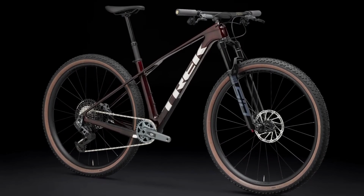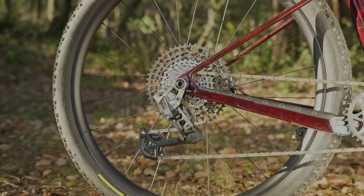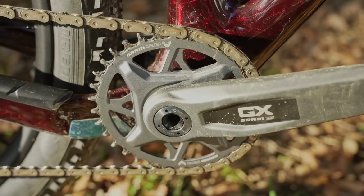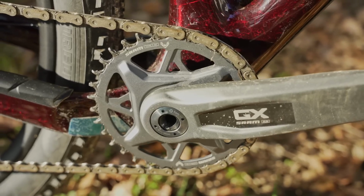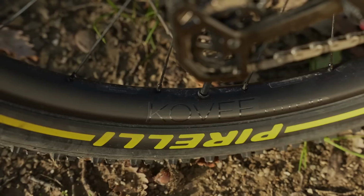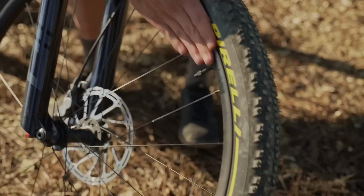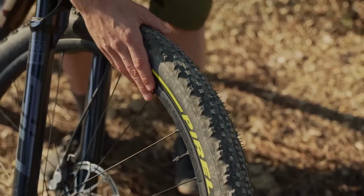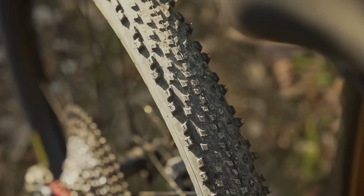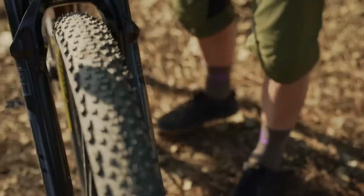Of course, with the GX new T-type, with the 10-52 cassette with the completely flat chain and the 34-tooth single chainring. Plus, it comes with a 120mm RockShox SID, like we mentioned before, and also the carbon wheels with DT Swiss. Covey Elite with 30mm of internal width to provide good structure for a 2.40 wide tire, like this Pirelli Scorpion XC RC, which, as you can see, has a very versatile tread pattern. It's practically going to work well for you in any circumstance.